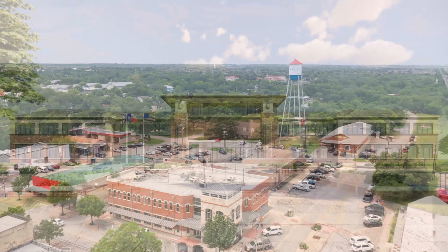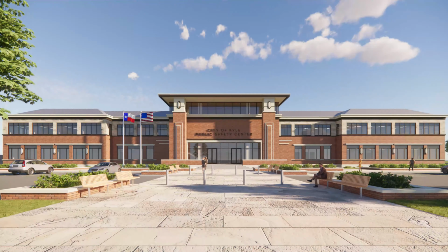If voters pass Proposition A on November 3rd, they will give the City of Kyle permission to sell general obligation bonds to fund the design, construction, and equipping of a new public safety center that would provide space to fully staff the police department in a single location with room to grow and serve residents' public safety needs for decades to come. To learn more about Proposition A and the proposed public safety center, visit cityofkyle.com/bond.